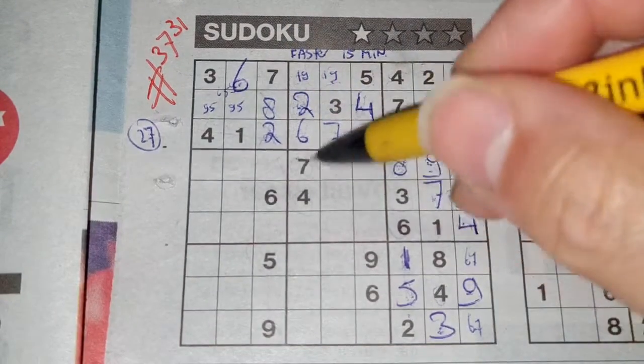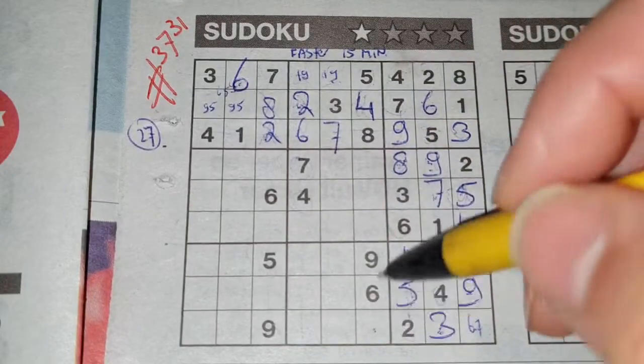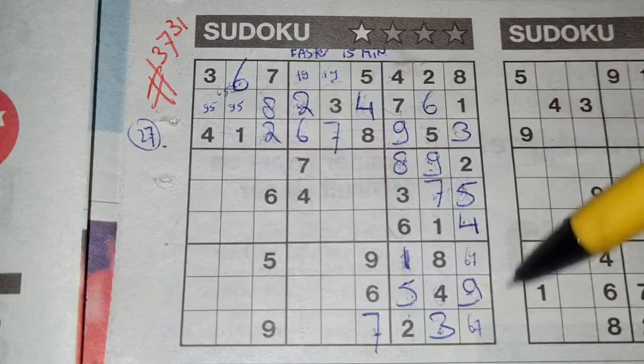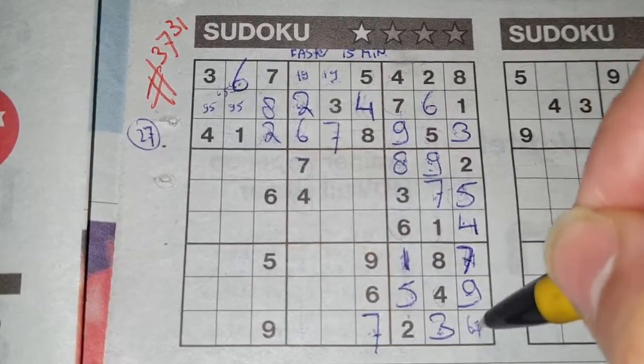So we have a 7 in this column, 7 in the middle column, so for the column next, the only place for the 7 should be there. Now we have a 7 there, so this box can't be a 7 anymore, that box should be a 7, and this box should be a 6.